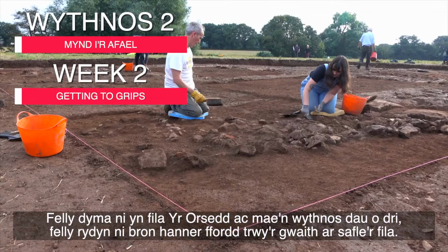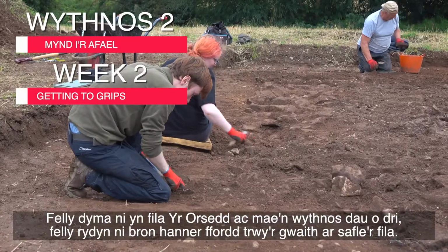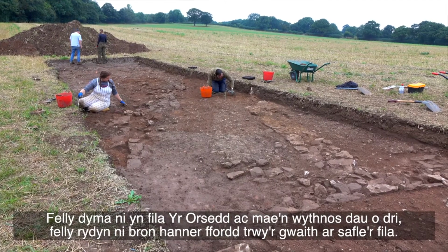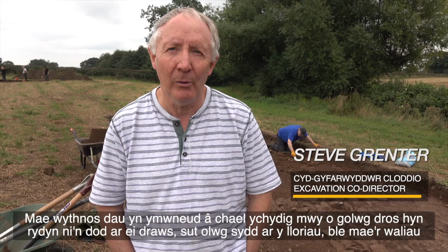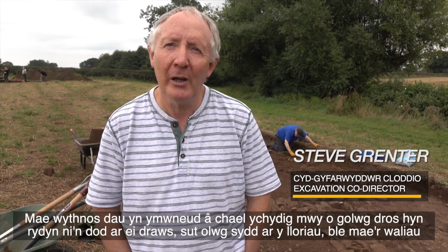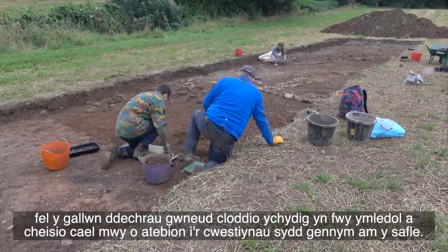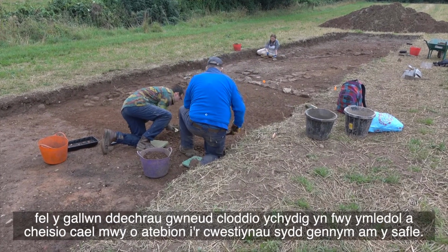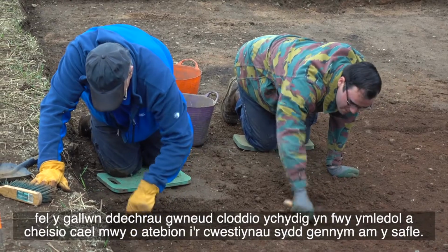So here we are at the Rossett Villa, and it's week 2 of 3. So we're almost halfway through work at the villa site. Week 2 is about getting a bit more definition of what we're coming across, what the floors look like, where the walls are, so that we can start doing a bit more invasive excavation and trying to get more answers to the questions that we have about the site.